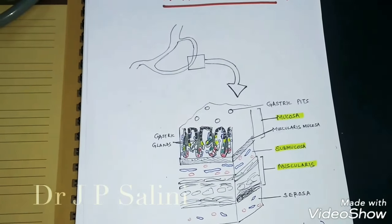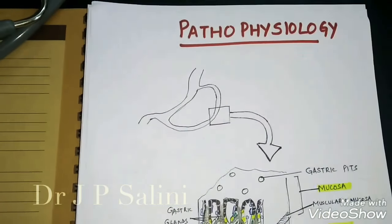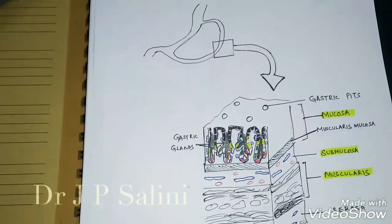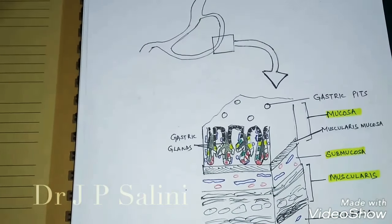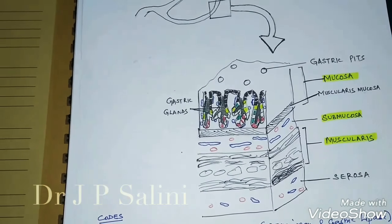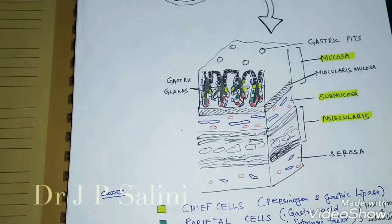Now let us see the pathophysiology. It's very interesting that once we know the physiology of any process, we can easily understand what exactly is happening inside, why there are some changes, and what happens during those changes.